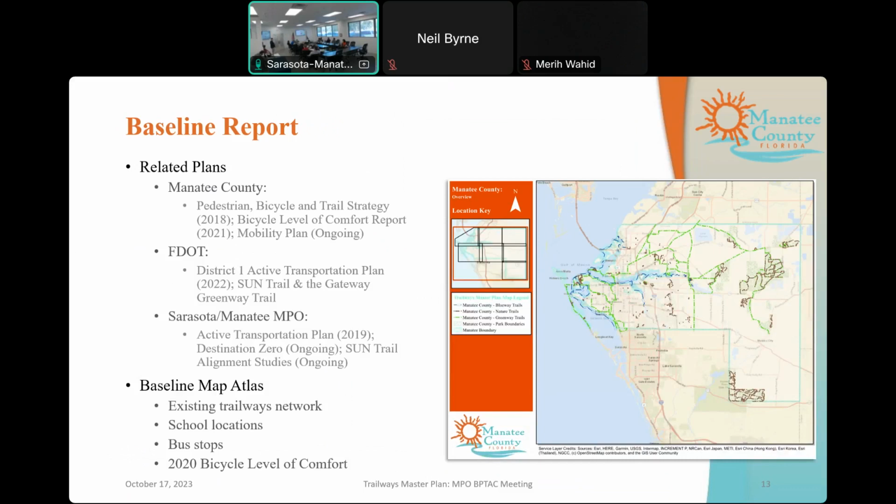And this baseline report, as you can see here, we always love to build knowledge on the shoulder of giants, right? And boy, were we working with some heavy hitters. Plenty of background related plans that went into this final document. We made sure to do our research. We took information from ongoing and recently completed plans for Manatee County, DOT, the MPO, and then we put together our baseline map atlas, right?